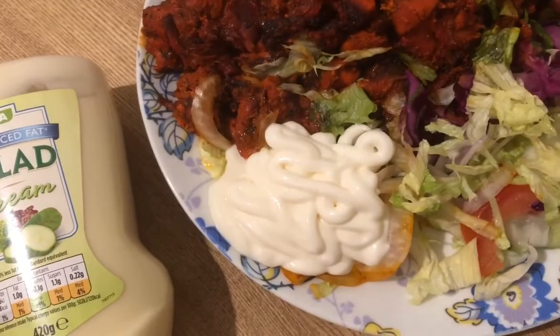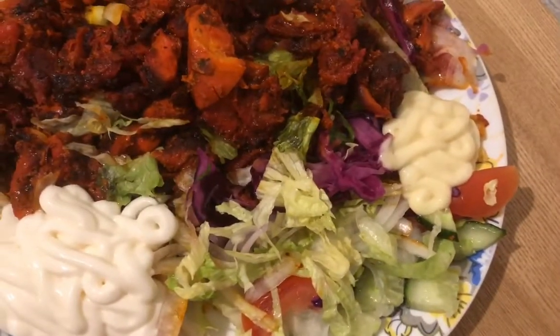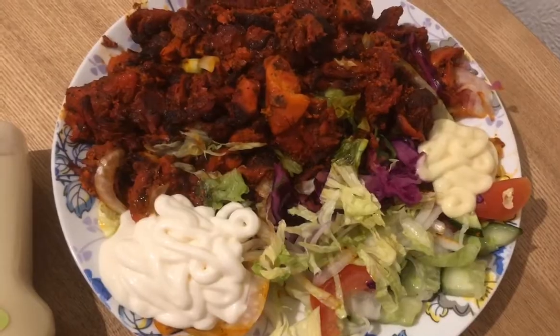I've got some Aldi Light in the Night mayonnaise. There's 60 mils there, so that's 1 smart point. And I've got some Asda salad cream because I fancied it. That is 30 mils there, and that is 1 smart point. So I'm pointing that as 12 smart points for my chippy.